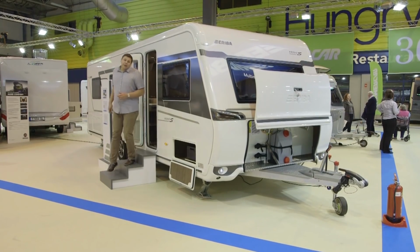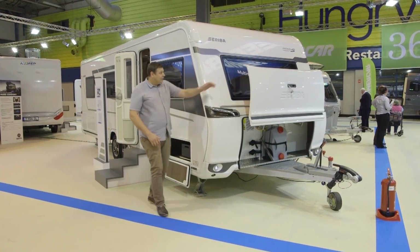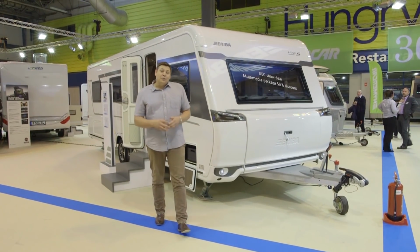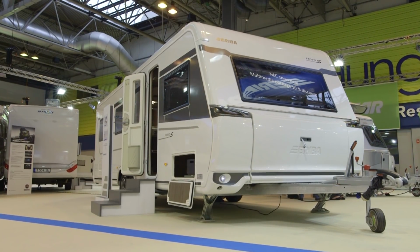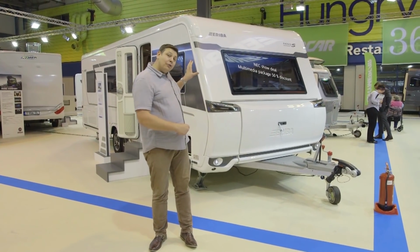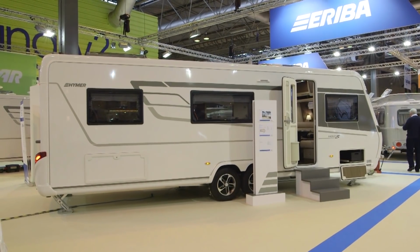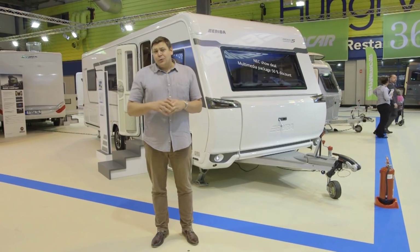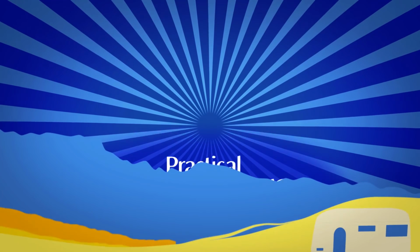Now there is an elephant in the room with this 690, and that elephant is nearly 9 meters long, 2.5 meters wide, and weighs 2.8 tons, which means that you can't tow it. You'll have to have it delivered to your seasonal pitch by a transport company. But if you like the look and feel of the 690 and want to be able to tow it yourself, there are 2 smaller, lighter models in the range. And if you're looking to spend a good portion of your kids' inheritance, this is a very stylish way to do it.